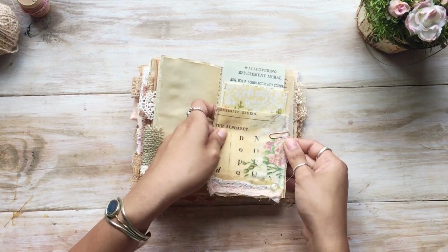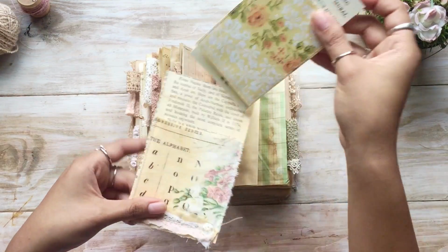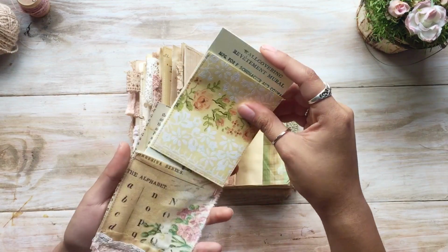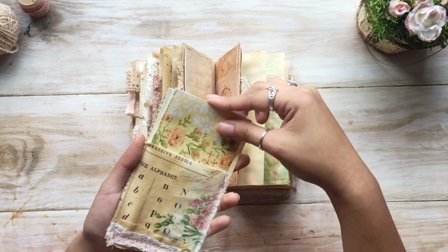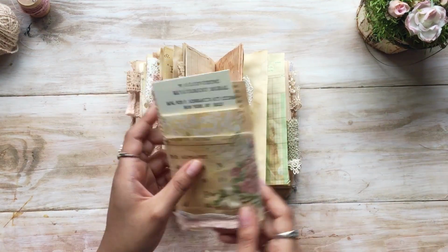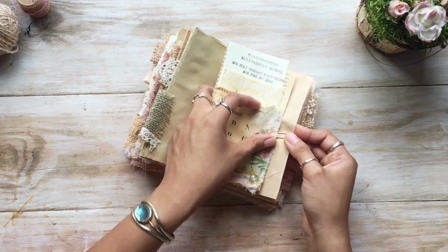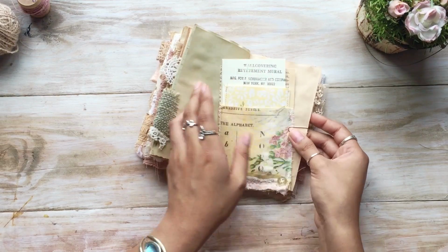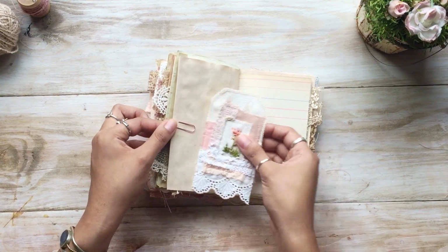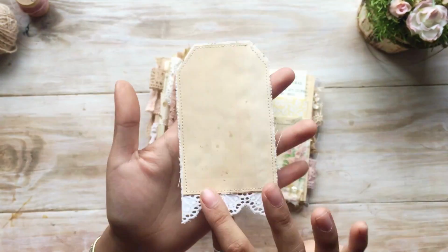On this page, I created what I like to call a floating pocket, and what that means is I take a piece of paper. In this case, I used a vintage book page, and I stitched on one of my fabric pockets, and then you can include whatever you'd like. I included a vintage wallpaper tuck spot and a wallpaper receipt, and it kind of floats around in your journal, and you can place it wherever you want with a paper clip. That's why it's called a floating pocket. It's not permanently stitched to a page. Here is the embroidered tag for this journal. I added a little bit of grass on the bottom.